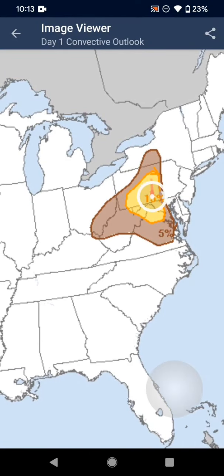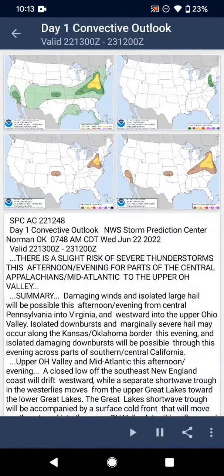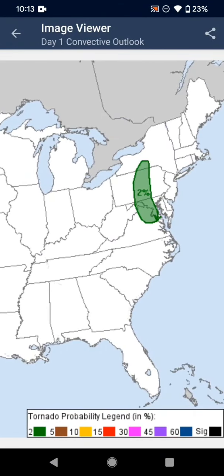This is the hail risk right here. It's in a smaller little area, smaller little box. Then the wind risk is much larger. But it seems like we still do have a 2% tornado chance, and I think it possibly could be upgraded to a 5%, but I'm not sure about that yet.